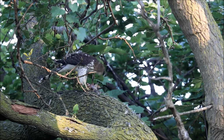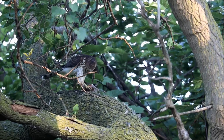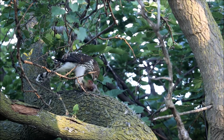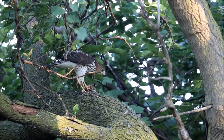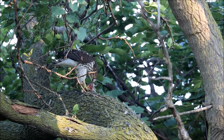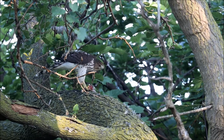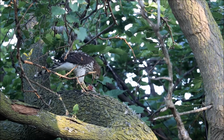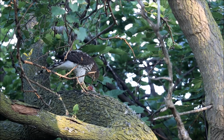Probably good evidence that the other fledgling is outside the park right now. For sure both of them have been ranging outside the borders of the park at times. I'm not sure how often or for how long, but they're definitely outside the park. And if the other one was around, I'm sure it would be pretty excited by this food, so it would make its presence known if it was nearby.